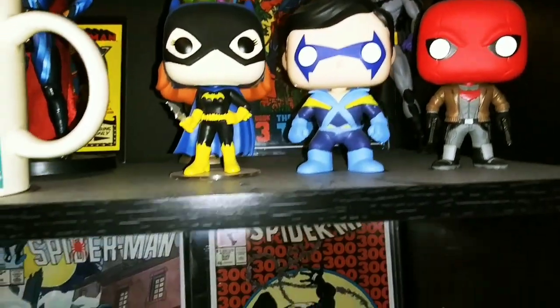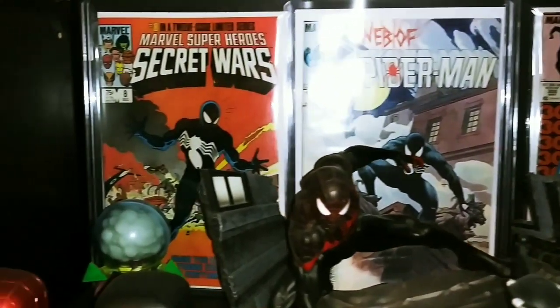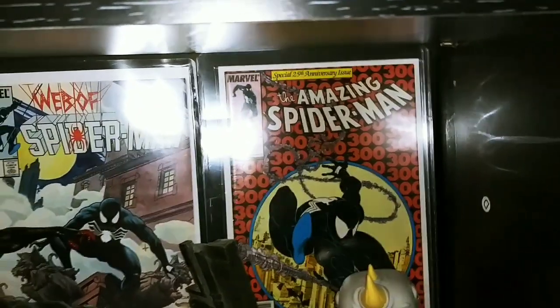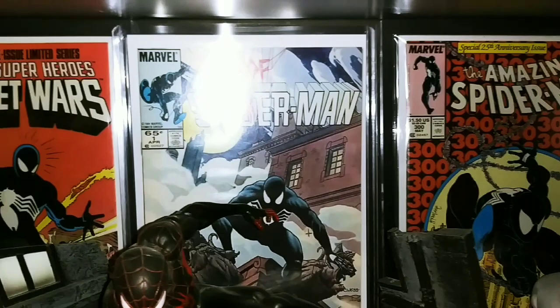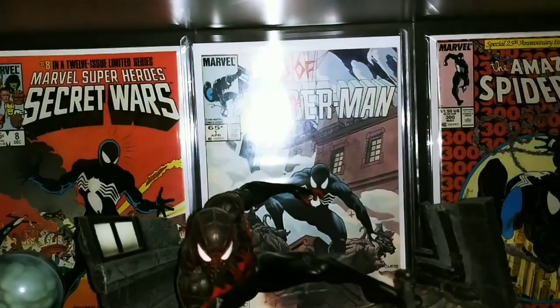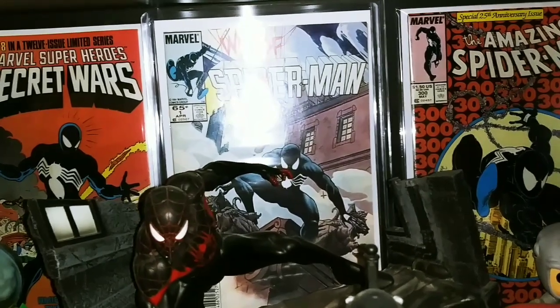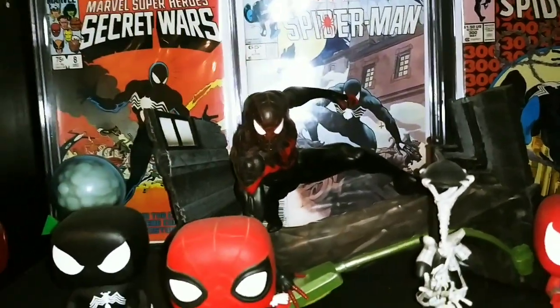And underneath that we have a Marvel shelf. Got my Secret Wars 8 and ASM 300, both AOKs from Matt, the boy who had 7. And in the middle of that, I have my Web of Spider-Man issue 1 to kind of round out a Black Suit trilogy here.